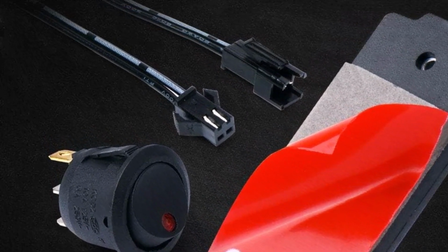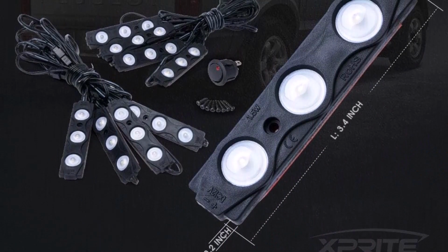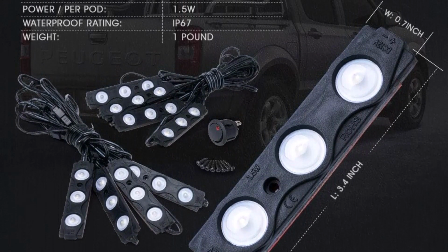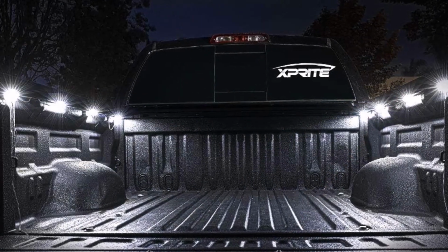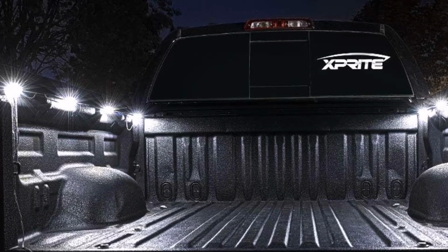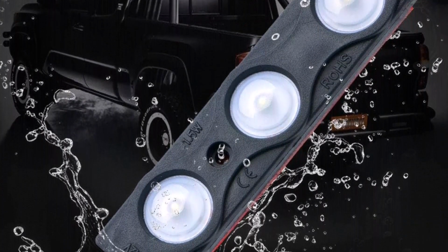Installation of the pods is notably straightforward, featuring a reliable 3M adhesive for quick setup. For additional security, the lights can also be fixed with screws. Furthermore, the kit includes a switch to manually control the LED pods and ample wiring length for flexible placement, ensuring it can be tailored to any specific setup requirements.